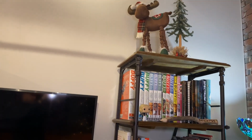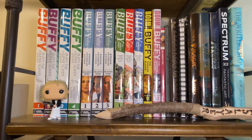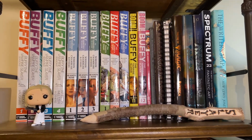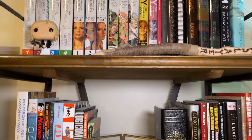Up here we have the Buffy comics. Buffy the Vampire Slayer is near and dear to our hearts, and Nikki loves the show so much she continued on and read all of the comics, so we plan to do some content for that. If you haven't done so already, check out our epic bracket showdown of the rankings of the best Buffy episodes of all time. This shelf is kind of a hodgepodge.